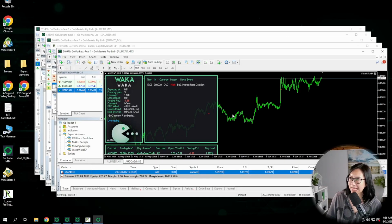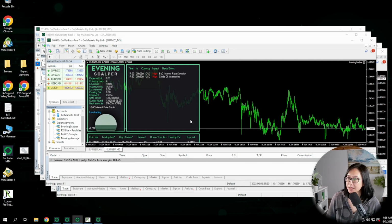Let me find my MT4 terminal, which is running the Evening Scalper. You can see I've got the Waka Waka on a different account. Yep, this one is the Evening Scalper. This is on a real account, and the balance is exactly what I showed you before, of $169.